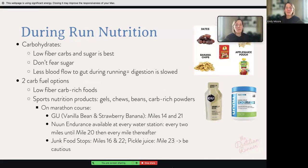Carbohydrates are our fuel source during running. We want to have carbohydrates in our plan. If you're eating food, low fiber carbohydrates are best. If you are using sports nutrition products, typically those simple sugars are in there, and your body can digest those really fast. It's up to you whether you want to use food for fuel, sports products, or a combination of both. It's your choice, and you get to decide what you like and what works for you when you're out there running.